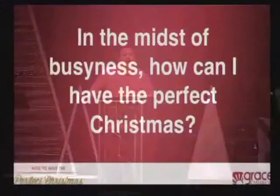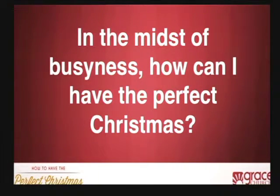And today we're going to learn from a person in the Bible who's discovered this, somebody we can all learn from. He had the perfect Christmas, the way the Bible understands perfect. In the midst of the chaos around him, a man by the name of Simeon can help us begin to answer this question this morning. In the midst of busyness, how can I have the perfect Christmas? In the midst of busyness.